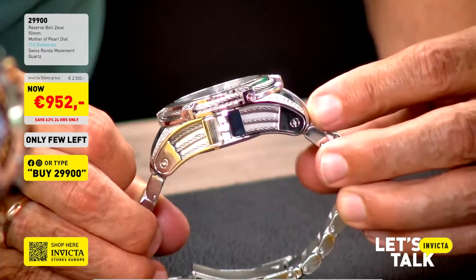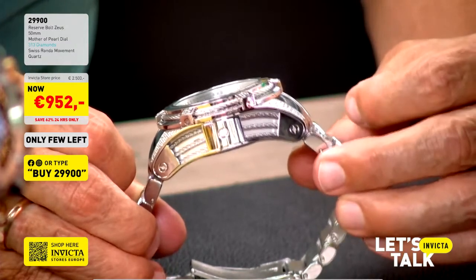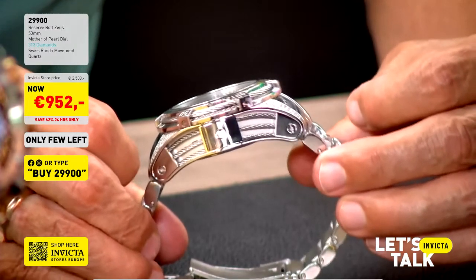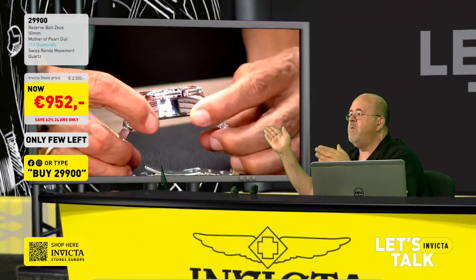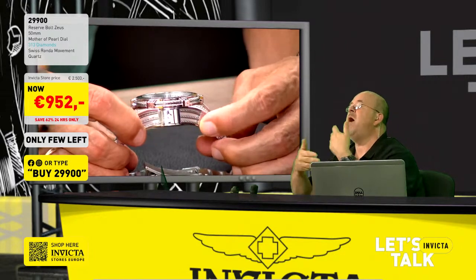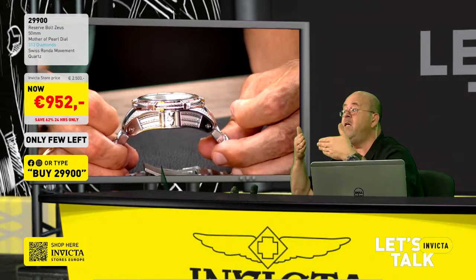It's really cheap. You sound very surprised, but this is what Let's Talk Invicta is all about. We talked about it already many times. We are all about great watches. That's true. Great watches, small quantities, but fantastic pricing. Yeah, but as you know, I know a little bit about gems and I know a little bit about diamonds. That's why I'm so excited, because the price is really, really good.